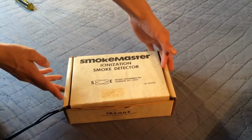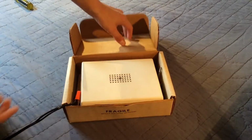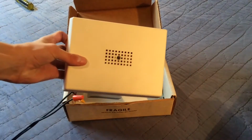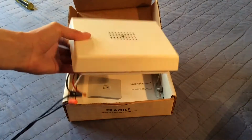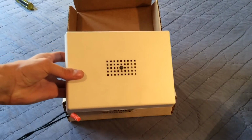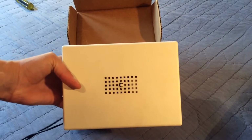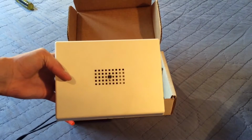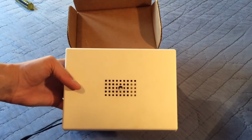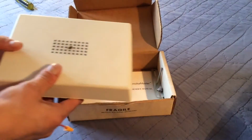So, I guess I'll face around this way so you can see it. There it is. So take the unit out of the box, and you'll notice that it is pretty low profile actually. It's pretty thin. It's rectangular, which is unusual because most of the smoke detectors that they were making that weren't round at this time were square, like the GEs and the Smoke Guards. The later GEs were rectangular, but those were the later ones that came way after this. So this one was made in February of 1977.